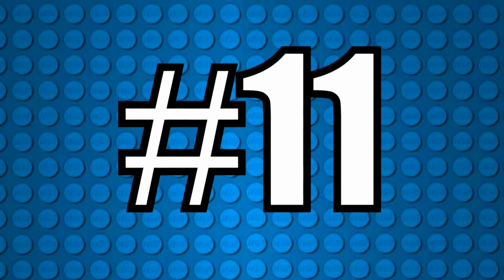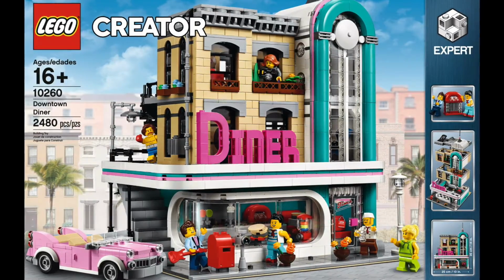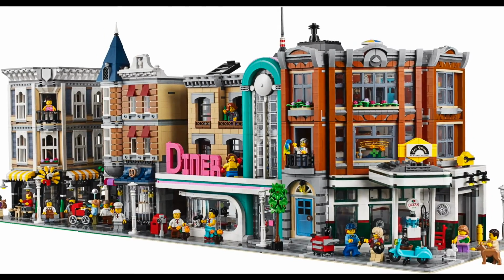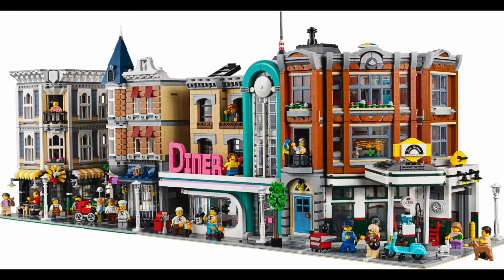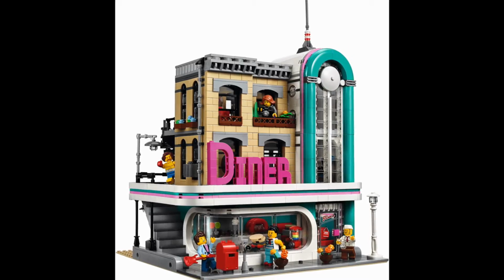At number 11, we have the Downtown Diner from 2018. Which again looks really good, guys. But just like the boutique hotel, I find that this one's a little hard to integrate into the LEGO city and make it not look out of place. Maybe there's just a bit too much spice in this one. However, the build on its own is epic.